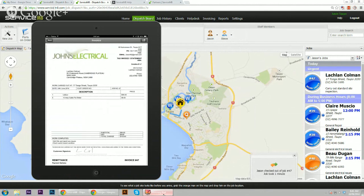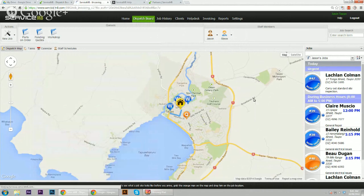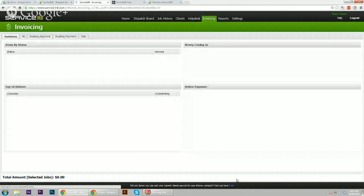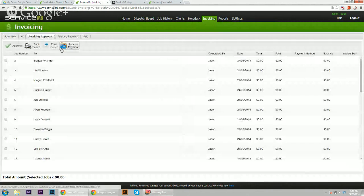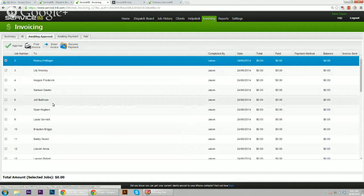So you say issue that invoice. How does that connect through to the MYB system? Is that invoice now pushed through to accounting? So that goes back through to the website. You would go through to invoicing on the website, and then you would approve it through this page, and that's where it's sent through to MYB. And basically, just tick it and click approve, and it goes straight through.